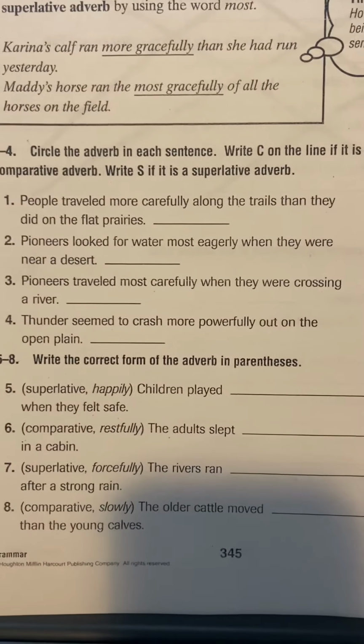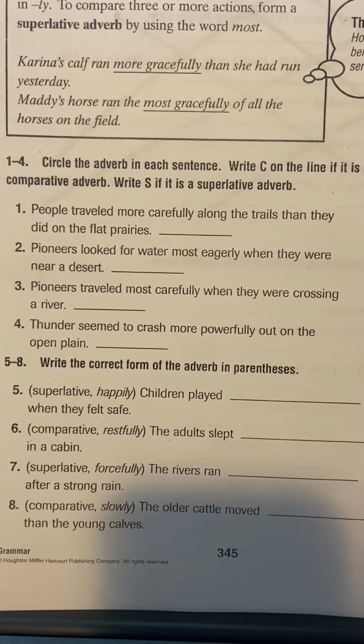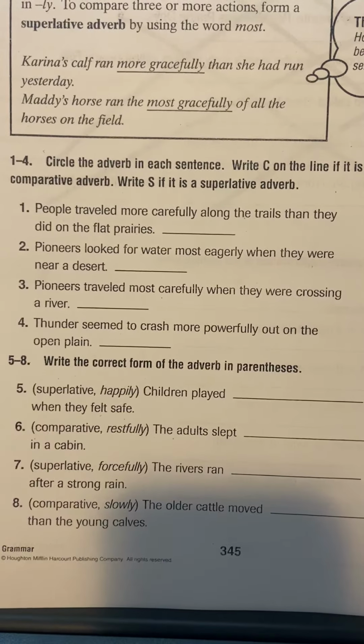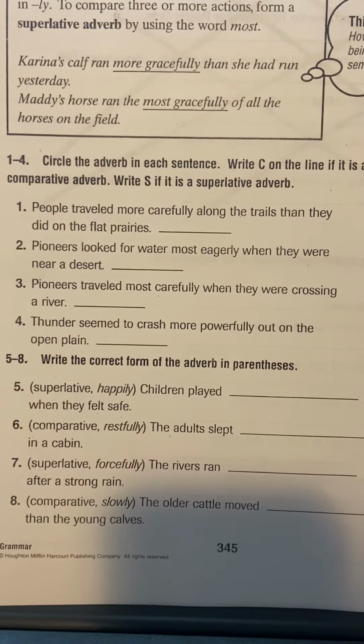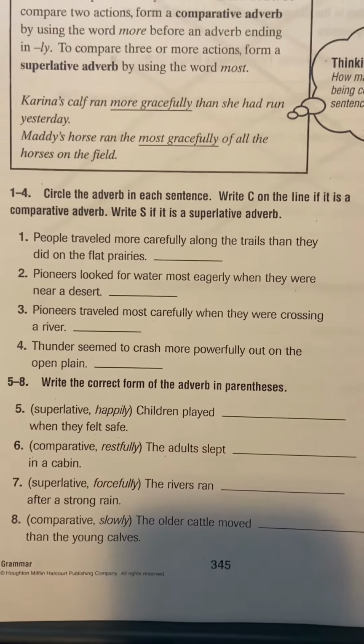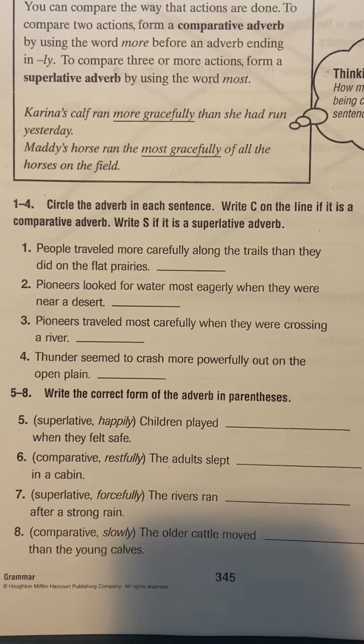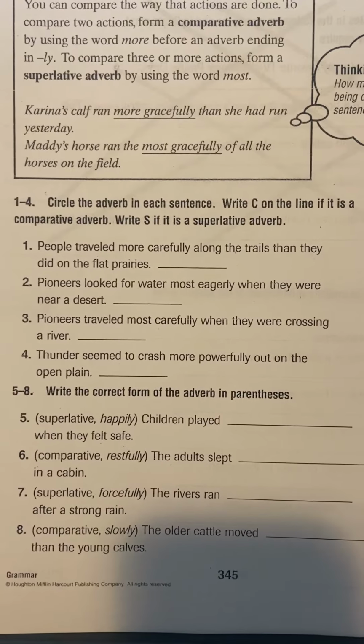So number 1, the sentence says, people traveled more carefully along the trails than they did on the flat prairies. You're going to circle the adverb, write C if it's a comparative adverb, or S if it's a superlative adverb.